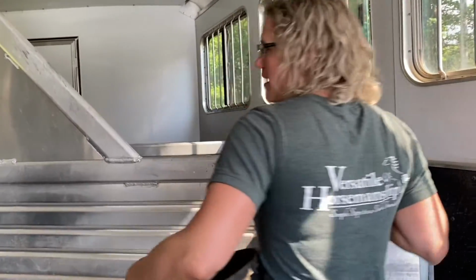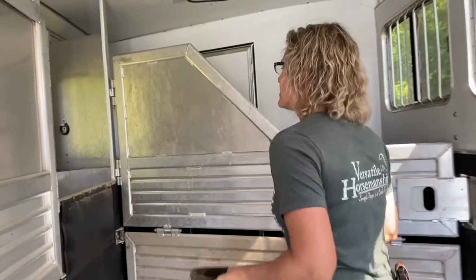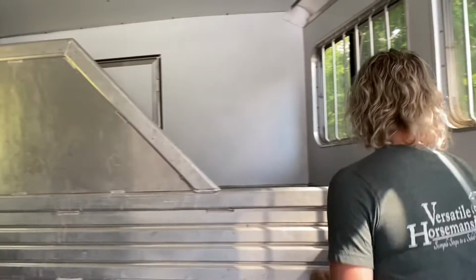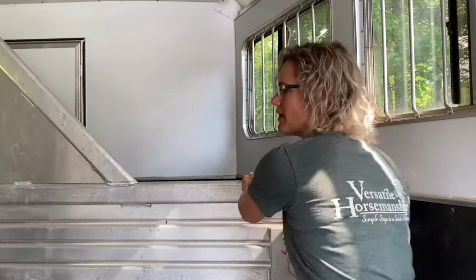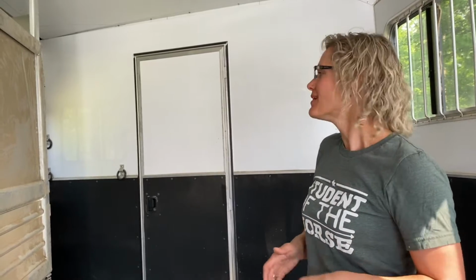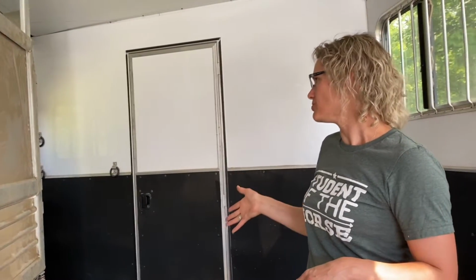So I am just putting this little bit of grain in here in pans, but if I were traveling, I'd probably just dump it in there instead of having the pan. And in the front here, there's no manger. I'm always gonna put the horse that loads and unloads really well in the first stall, because that horse is the one that's going to be left alone for a moment while the other horses are unloaded. And it'll be the one that just stands in here by itself until the other horses come in. So this front stall doesn't have a manger, but that's okay. I'm not going to worry about that. They don't always need grain.